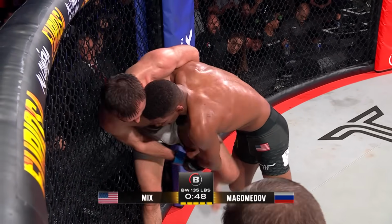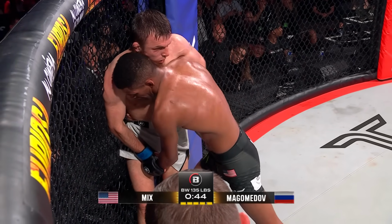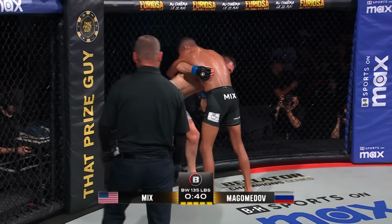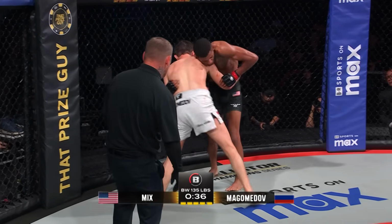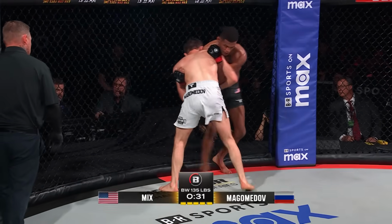Chael, tell me as a wrestler, is this potentially where long arms become a disadvantage? Yes, most definitely. Once Mix gets him against the cage, and Dan, it used to be a thing that has really changed in our sport. If a wrestler pushed you in the fence, he was going to drop down, grab a double, and you were going to the mat. These guys from Dagestan are now changing the angle of their feet.